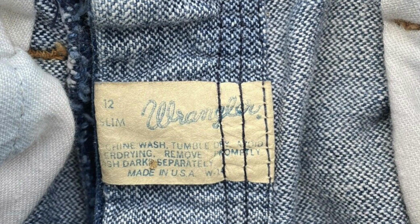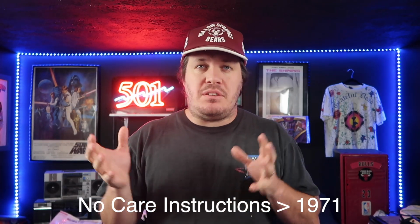In 1971, the government started requiring textile manufacturers to include wash and care instructions with their garments. So that was a rule applied across the board, and Wrangler was required just like anybody else. So in approximately 1971-72, this began, and you started seeing care instructions added to Wrangler jeans. And so if your Wrangler garment does not have any care instructions, you can be pretty confident that it is older than the 1971-72 range.